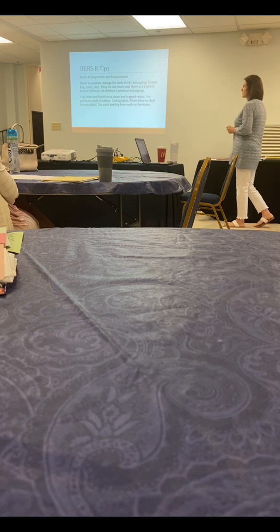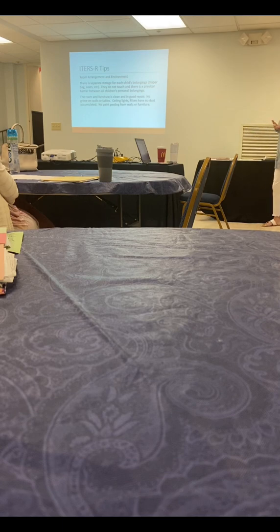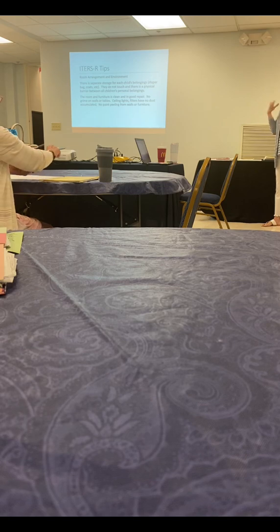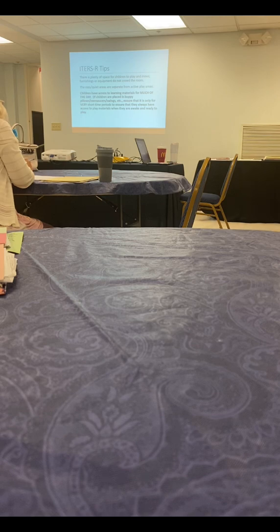The room furniture is clean and in good repair. We just make sure that's good repair, that the tables are clean, that the lights all have light bulbs in them and they're working. No peeling paint on walls, again, all that safety. There is plenty of space for children to play and move. The classroom is not overcrowded with materials and shelving.